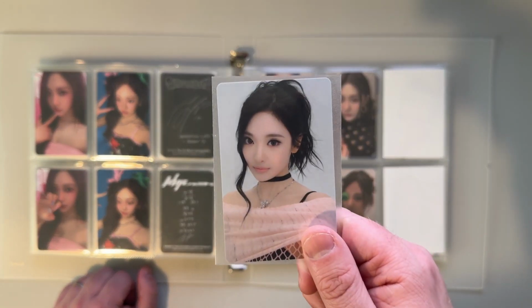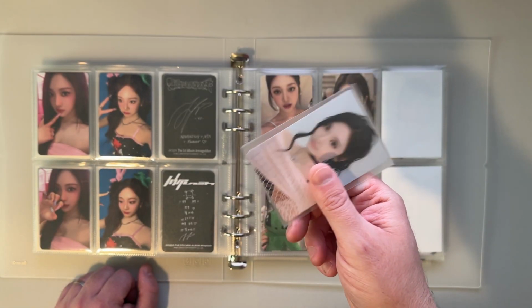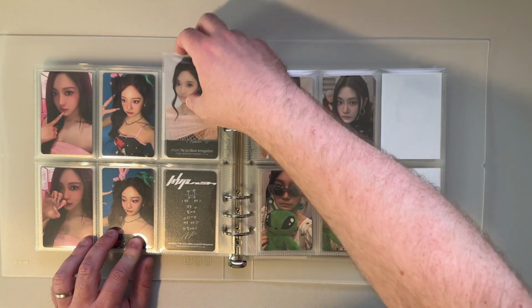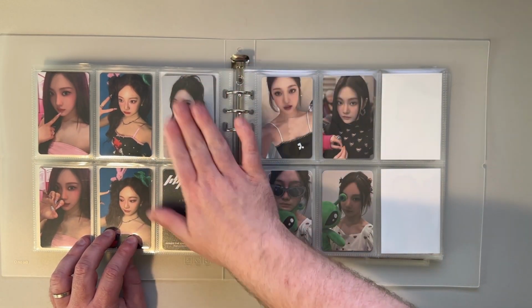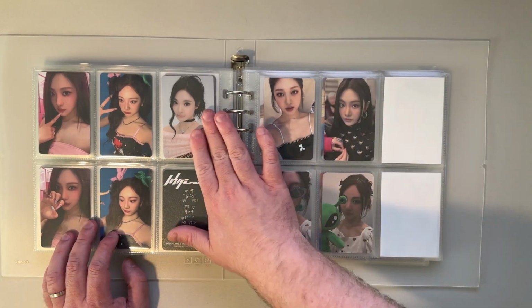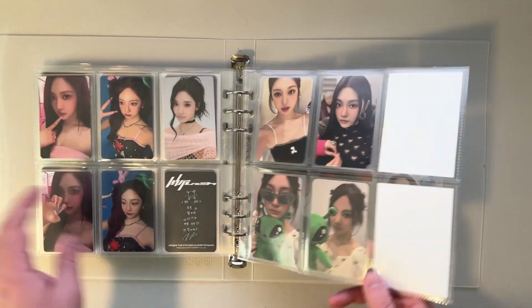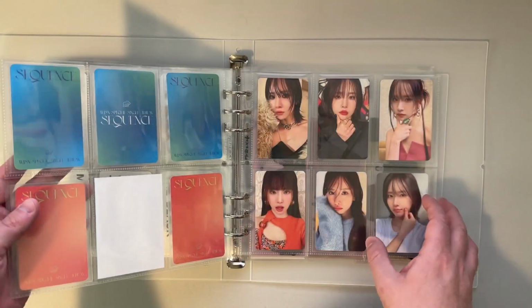And then lastly, we have this from the recent SM Town album. This is from, I believe it's called the family version, the one that's just basically a deck of cards. And so my wife and I bought one of those versions. I kept the Ningning, she kept Key and Shotaro, and then I have some more Red Velvet as well that you'll see later. And then we've been trying to sell off the rest, because we don't need, you know, Kongta and Wish and all the rest. But that is gonna be it for this binder.